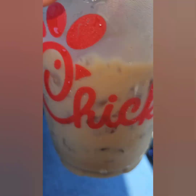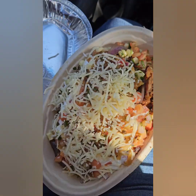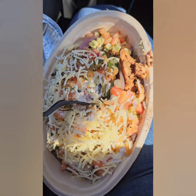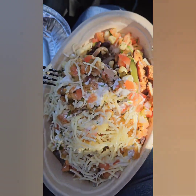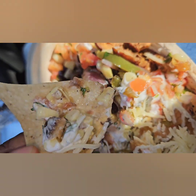And then later on that day, I had some Chipotle. So I got the burrito bowl, the chicken burrito bowl. It has some shredded cheese in it and whatever vegetables you might like to eat. I topped it with sour cream and black beans, and I think that was about it, chicken. I also got some tortilla chips to eat with it. Very good meal.